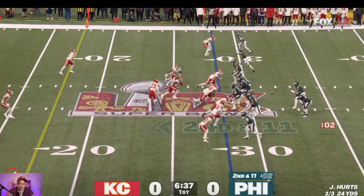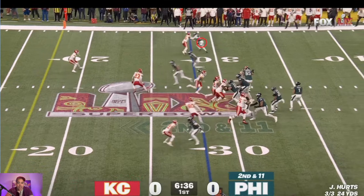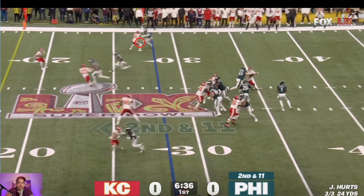First off, this is a beautifully designed pressure. Remember earlier, I told you how much I dislike ends dropping back into coverage. Sometimes it works, sometimes it doesn't, whatever. So you get a patented Steve Spagnuolo blitz coming from over here, and Tranquil's job is to come over here and guard Dallas Goedert. But Jalen Hurts likes this press matchup versus Jahan Dotson.